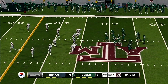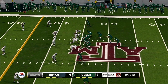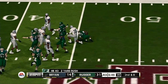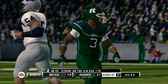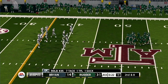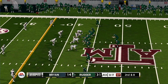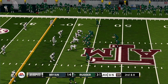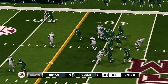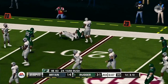And offense is back on the field after running the ball very well on their last drive. This offensive line really opened up some big gaps for the running back last time. He's tackled at the 43. From the 43-yard line, second down. He's at the 30. Gains his way to the 19-yard line.